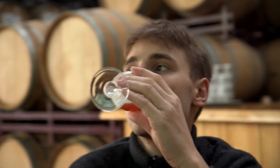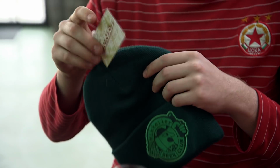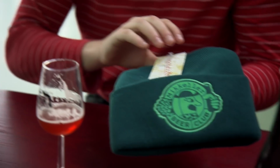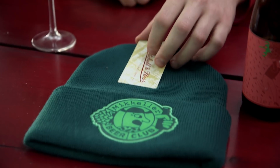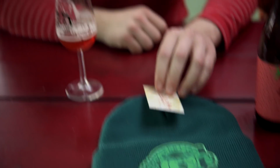And then of course we have the very much delayed beer club wrapping gift. We've made these Mitchell & Ness hats with the Mikkeller Beer Club logo that you'll receive in your next box. It was supposed to go out in January or something like that, but we were delayed in manufacturing.